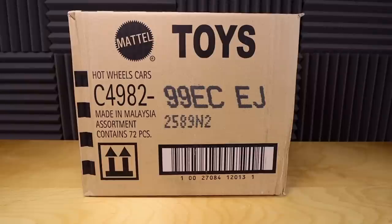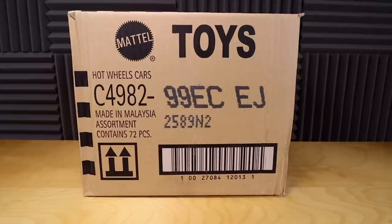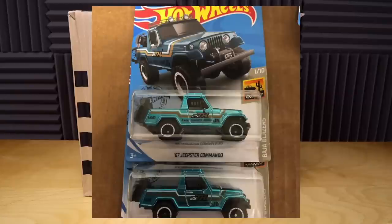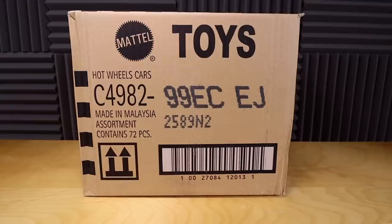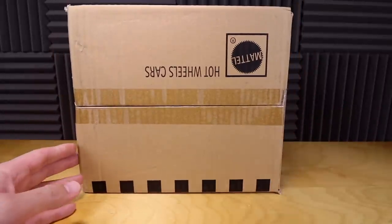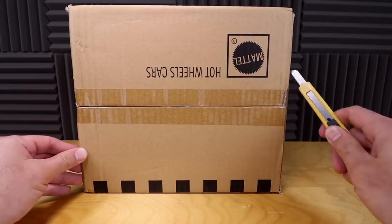We've got the 2020 Hot Wheels C case. Let's go ahead and unbox it and see what's inside. The regular treasure hunt for this case is a Grass Chomper, and the super treasure hunt for this case is a Jeepster. Let's go ahead and open it up and see if we get one of those treasure hunt cars and see all the other cool cars inside. We'll go ahead and pop it open.